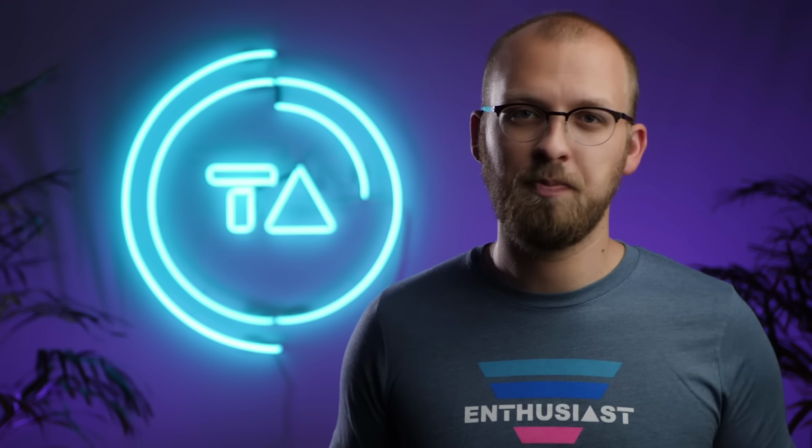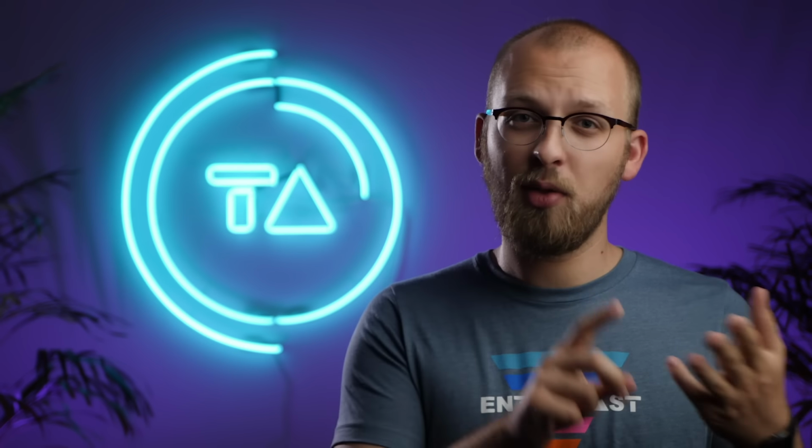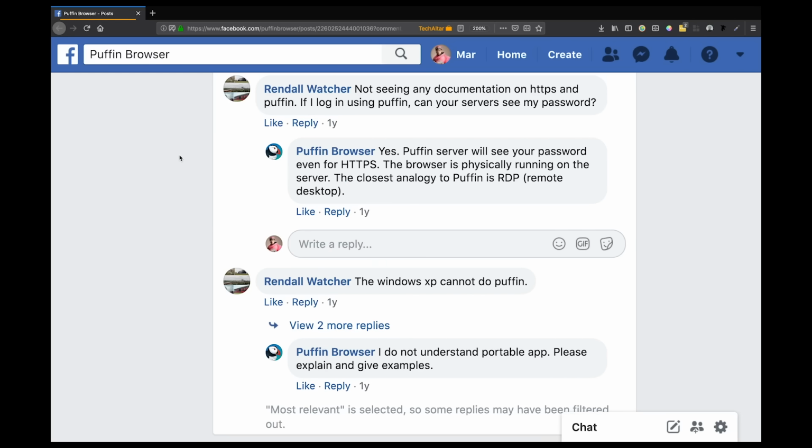And on top of not offering any incredible performance benefits, this remote browsing technology is actually incredibly problematic. Just think about it. All the online activity on a Puffin OS device goes through a Puffin server. Everything. Your chats, your emails, your health and banking data, and your passwords. Everything. That's right, as confirmed by Puffin on Facebook and indirectly to me via email when I asked them. They even have access to the passwords you submit.